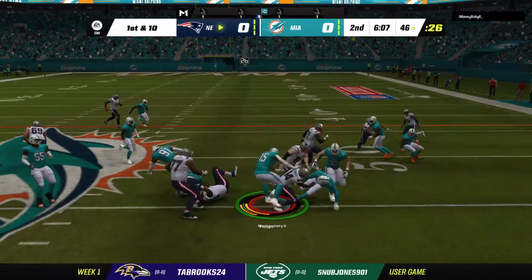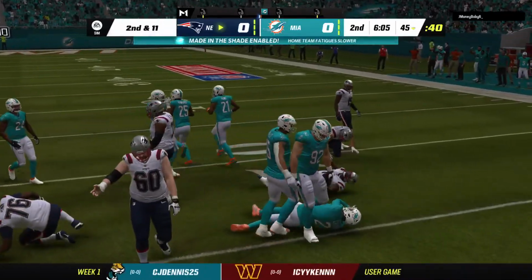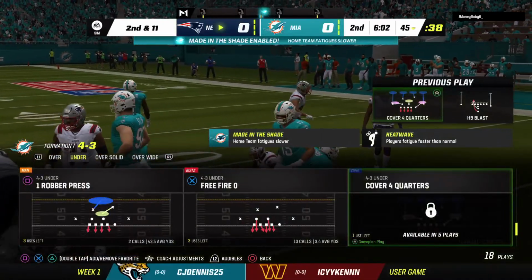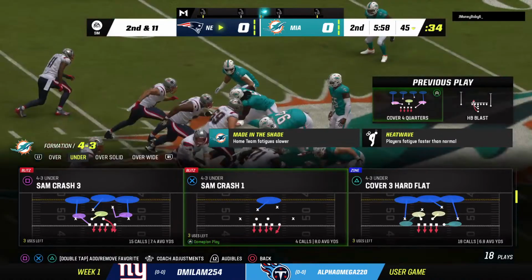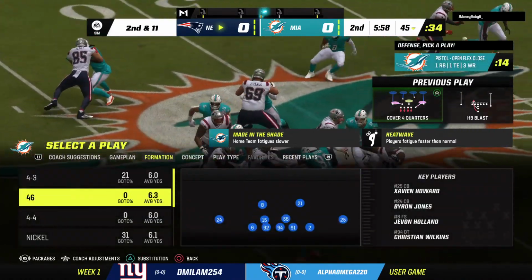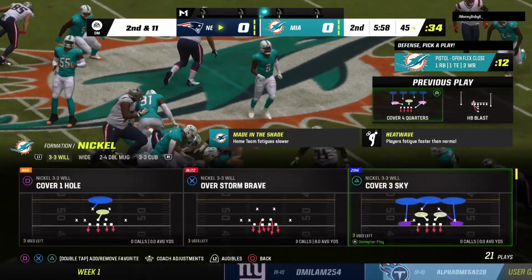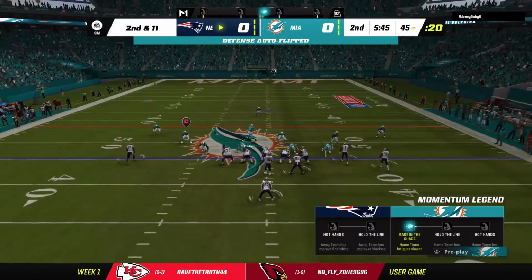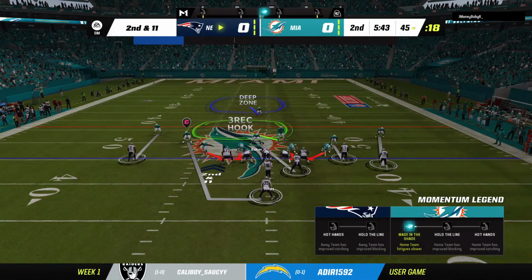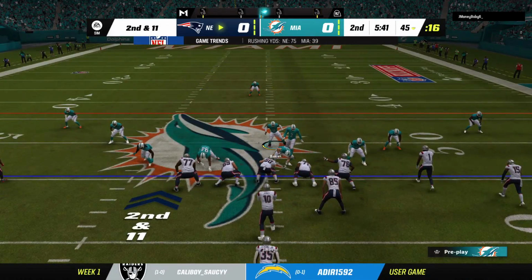To Montgomery to begin the drive. And the reinforcements come in as they're going to stop him behind the line. Officially, it's a 1-yard loss. That's going to bring up 2nd and 11. I don't think any of us were surprised that they decided to start this drive on the ground after the last 2 drives ended in interceptions. Unfortunately, though, not a lot going on that first play. Yeah, I think the anticipation was felt also by the defense.